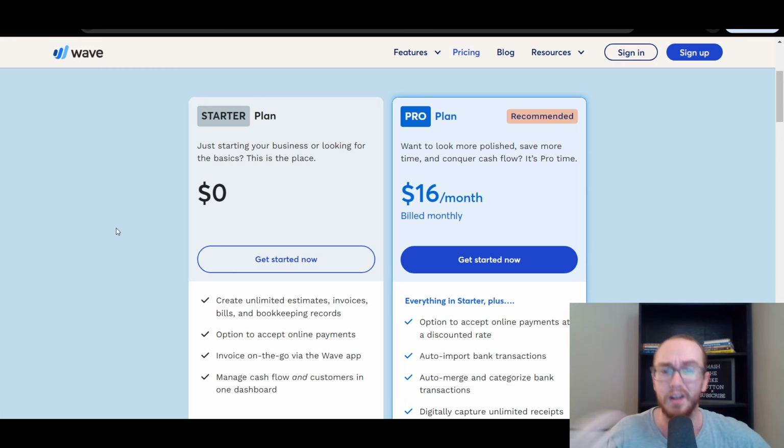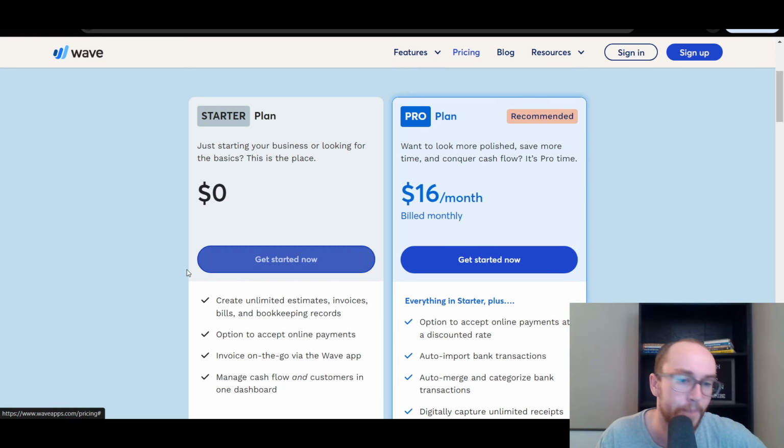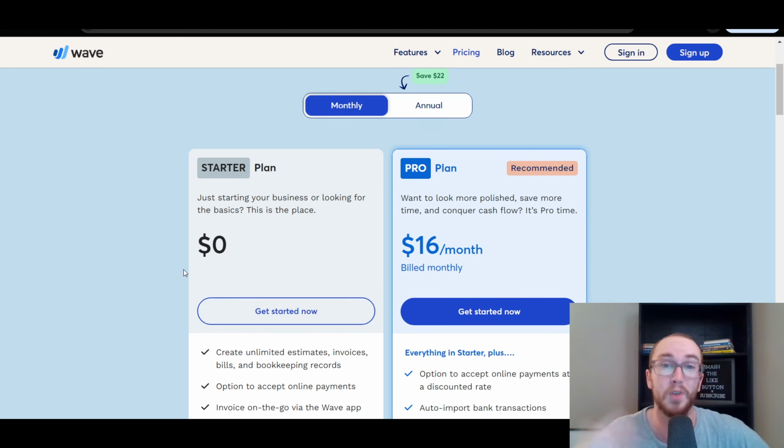And if you don't have a ton of transactions, honestly, the completely free version is just fine for a lot of people. If you are just getting started and you don't have a ton of transactions, you don't necessarily need the auto importing of bank transactions, because you can just put things in manually. And you might actually prefer putting things in manually just so you can keep a better grip on, hey, where is everything coming in each month? It just depends on what your desires are there.